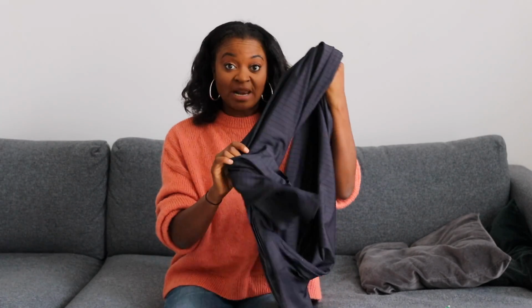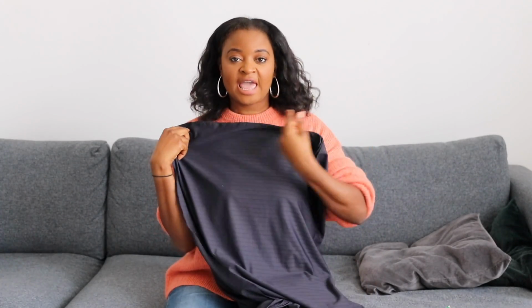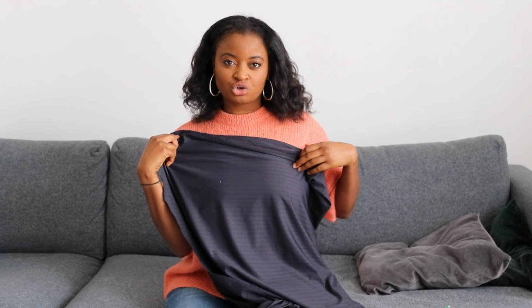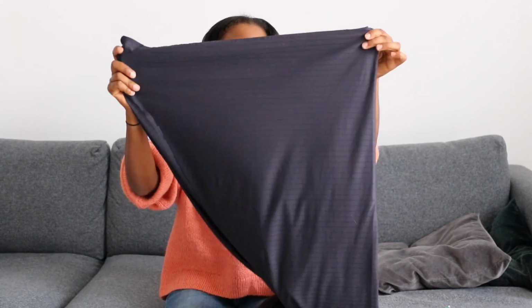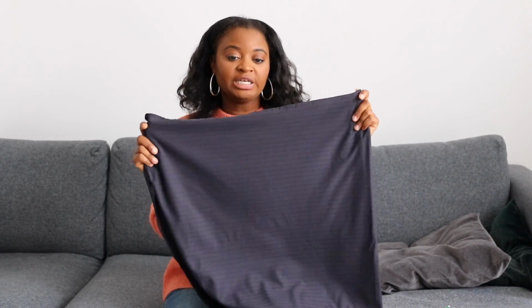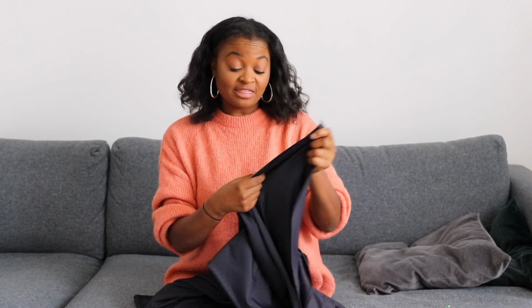What else did I get in the swimwear section? I picked up another black, but it's not the same as the black that I picked up in New York. This one has a little stripe design on it. It is stripy, but it's just a pinstripe and it's black. So this would make a really good set or a swimsuit, and it is really, really thick.